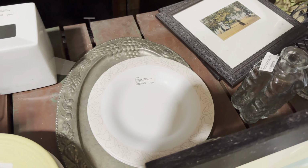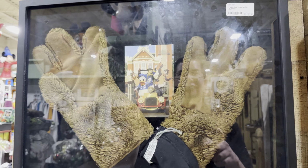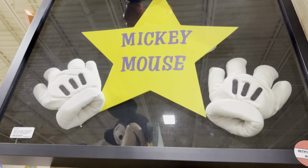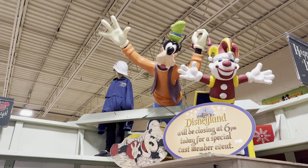That is a cool plate. Hollywood Studios Sci-Fi Dine-In plate. So here you have Chippendale gloves. $3,250 for those. Pretty cool. Or you can get the King Mickey Mouse, and it only costs you $4,995.